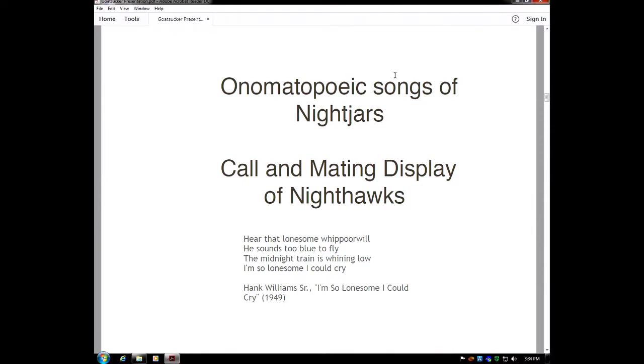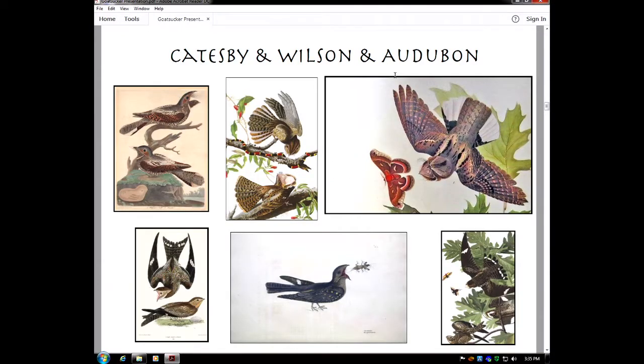So you can certainly avail yourself to hear them by playing them on your phones or computers at home, or, better yet, going out in the field and hearing them live.